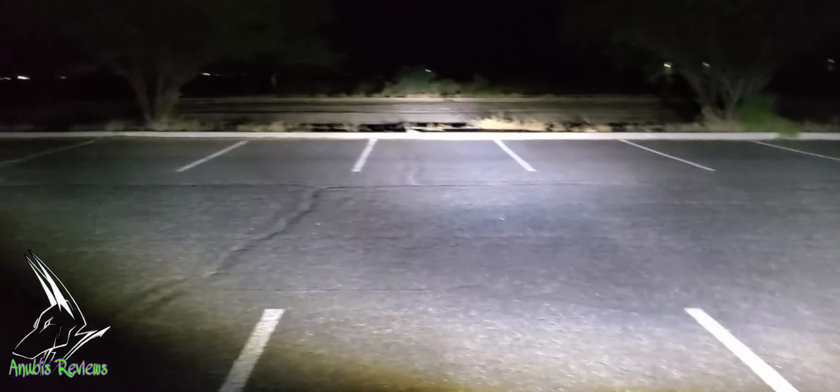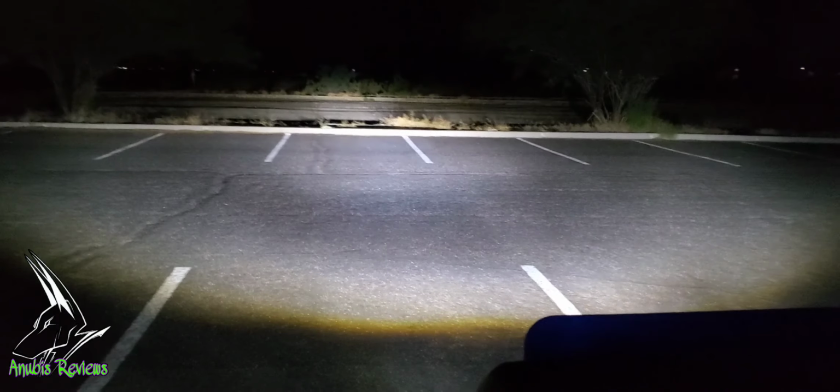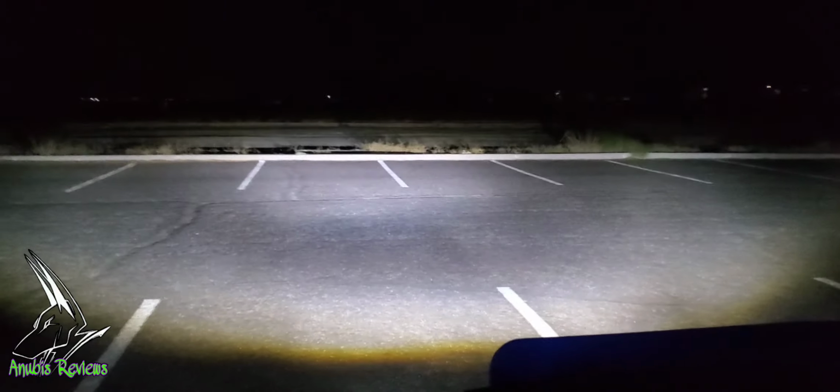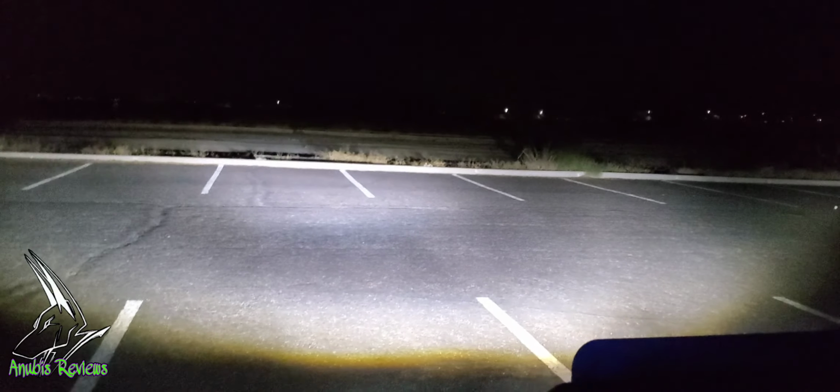When I'm in the car, it shoots off the side. And look at that cutoff. And then you got that cutoff over there. Boom. Not blinded nobody. That is insane. Wow. Just to show you a difference, it is that dark out here. Boom. I love it.